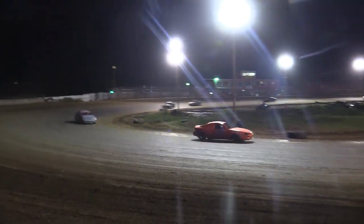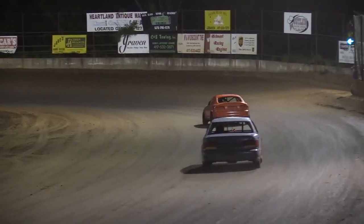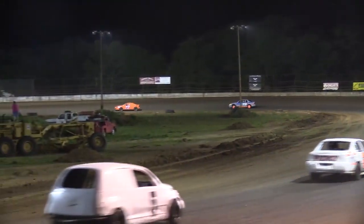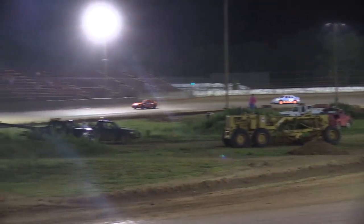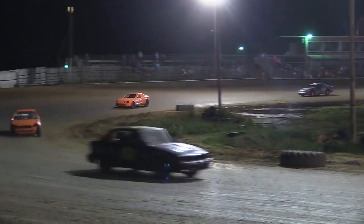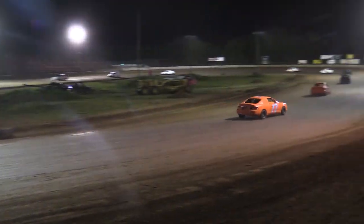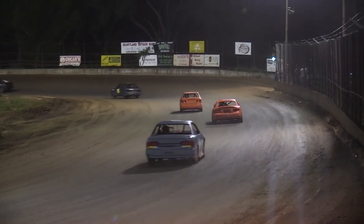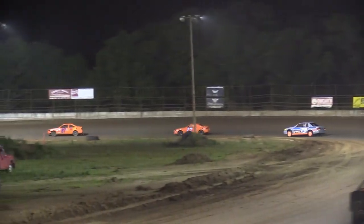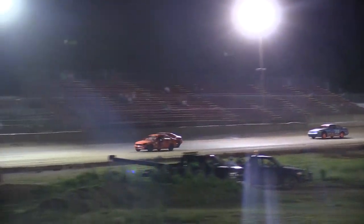Still the leader, the 17 of Randy Dye, getting to halfway. Jeff Hilton in third, the 20 of Tim Day in second. Your leader, the 17 of Randy Dye.